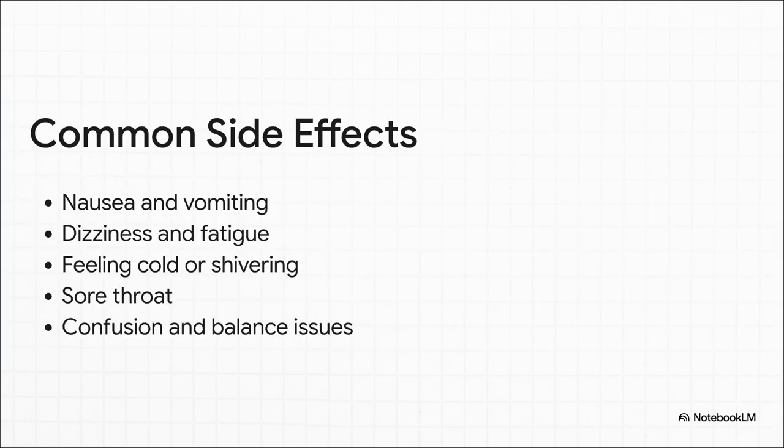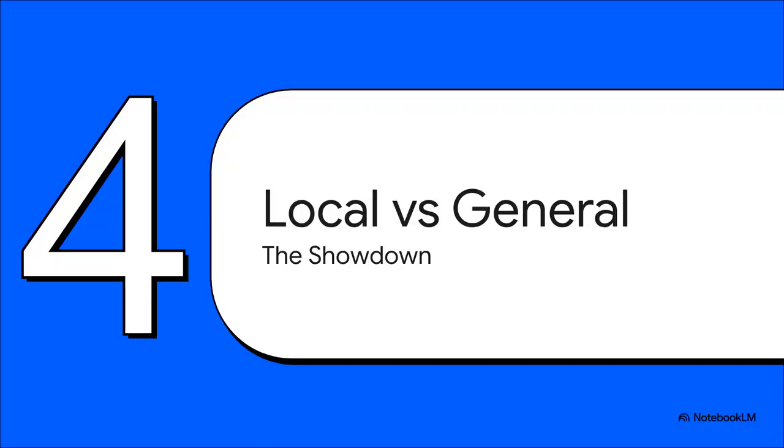Since general anesthesia works directly on your brain, waking up can feel, well, a bit weird. It's common to feel nauseous, dizzy, maybe a little confused as your brain slowly comes back online. But don't worry, the medical team is right there to manage all of this and make sure your recovery is as smooth as possible. Okay, now that we know a bit about both types, let's put them side by side. This is where the differences really pop.